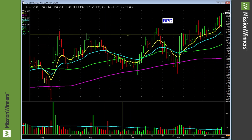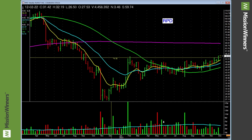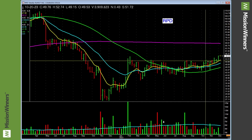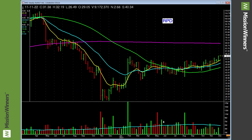Here's Rapid 7. You can say, I don't really see anything here. Watch this. You can say, whoa, that's a long base there. This is the weekly chart. This is why we look at weekly and daily. So what do we want to do with this? Let's refresh that. And we're set going across these tops. What's the high on this weekly bar? 56.11. 56.20 could be a buy on Rapid 7.